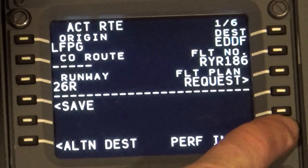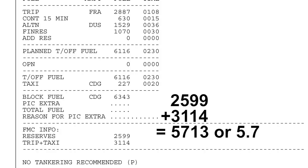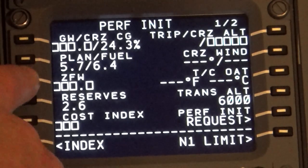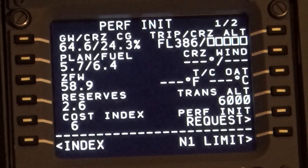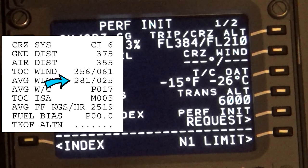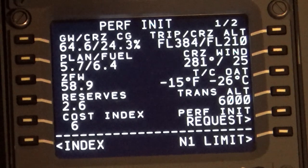Now it's time to go ahead and perform the initialization. Our planned fuel is 2599, which is the reserve, plus the trip 3114. That comes to 5,713 or 5.7. So 5.7. Our reserves 2.6. I double click this and it calculates everything. Put in cost index 6. Our cruise altitude is 2100, so 210. The cruise wind is 281 at 25. The transition altitude for Germany is 5,000 feet.